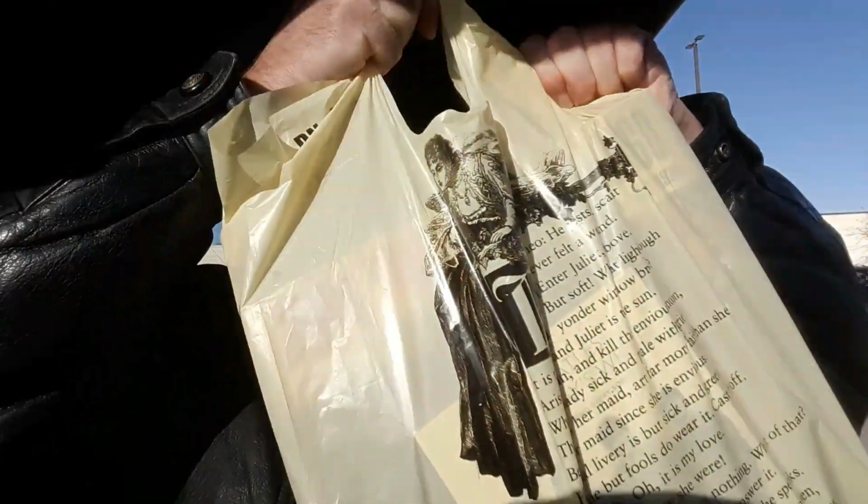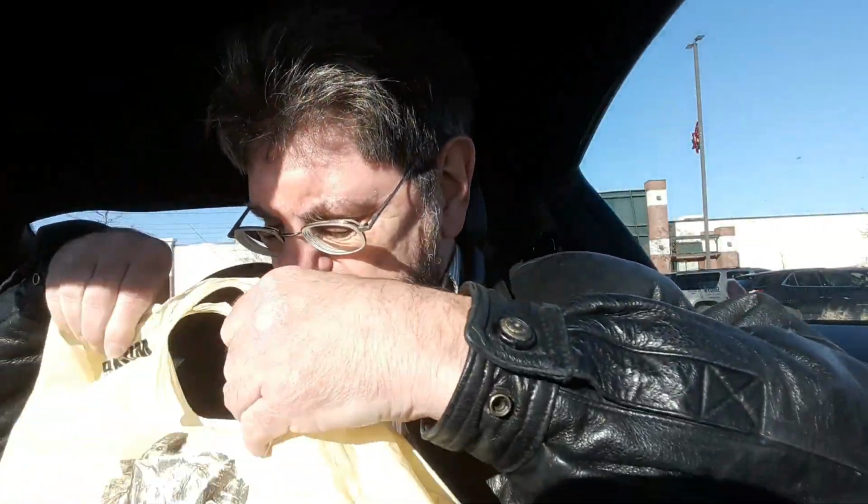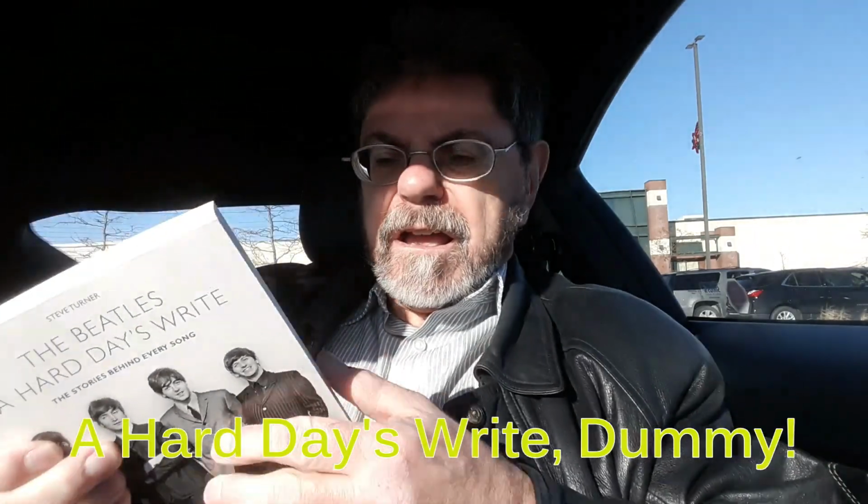There's a nice little visit to my local Barnes & Noble. And I didn't come away empty-handed. Let's see what I found in there. Found the reduced table. And they had this one. Beatles in their own right.